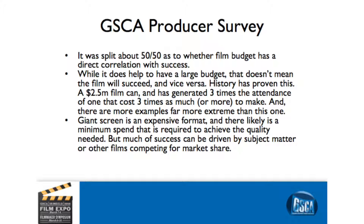Giant screen is an expensive format, and there is likely a minimum spend that is required to achieve the quality needed. But success can also be driven by subject matter and other films competing for market share, other films that are coming out at the same time with a similar subject matter.